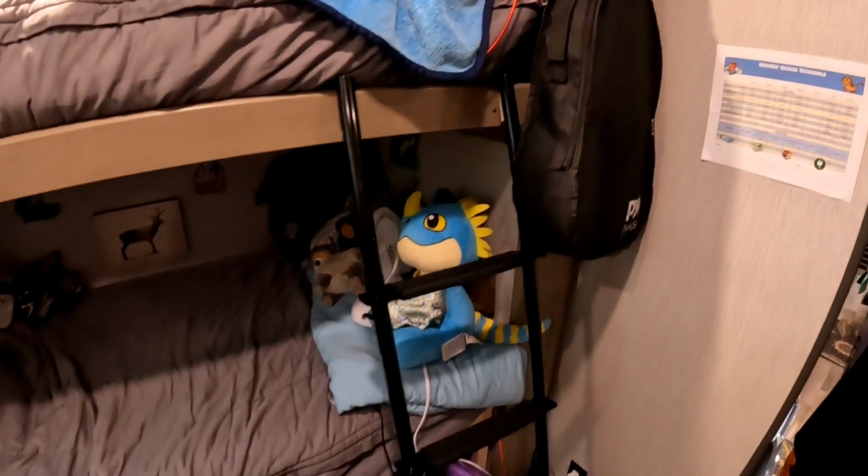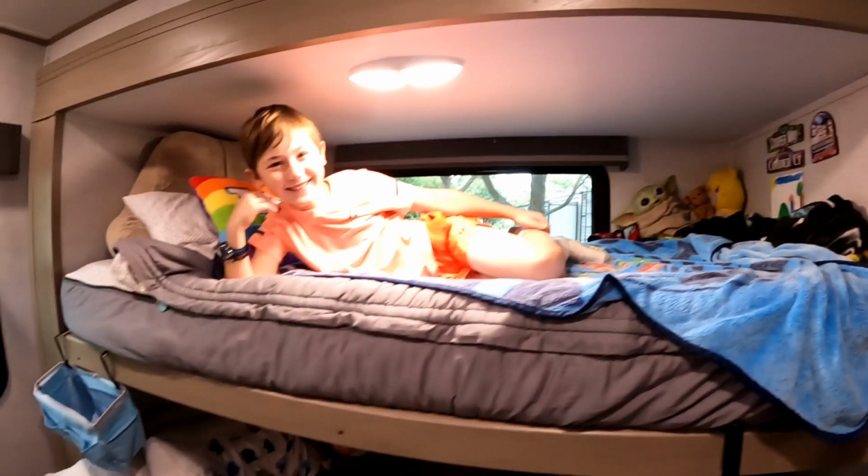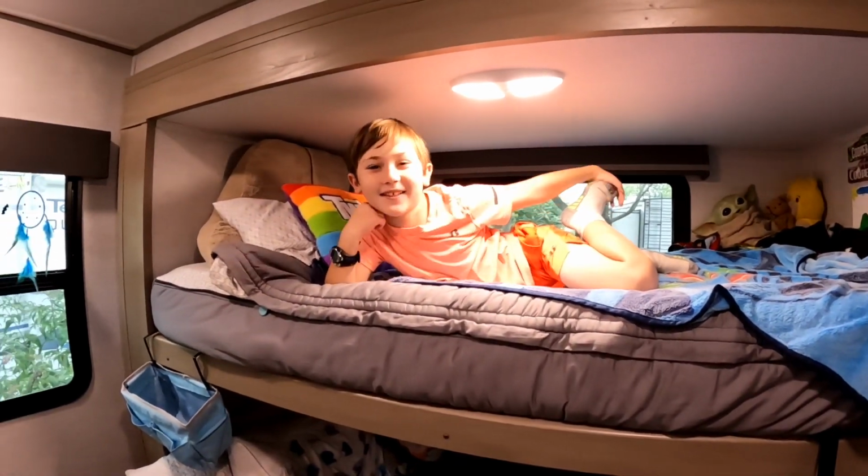We had to buy this. This is an aftermarket ladder. I chopped the legs off so it'd be the right height for him. And then we also have right here, Cooper's guitars hanging up now, so he finally has room for his guitar, which is awesome.